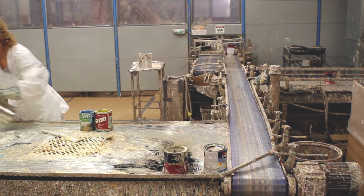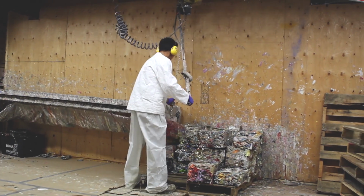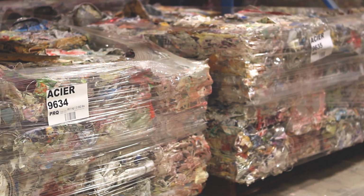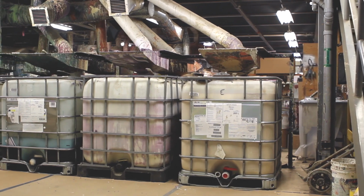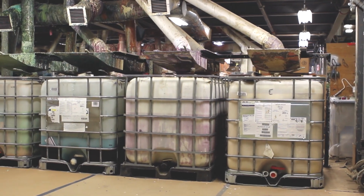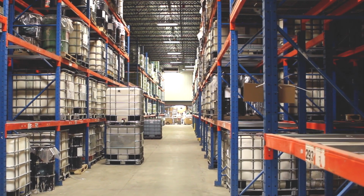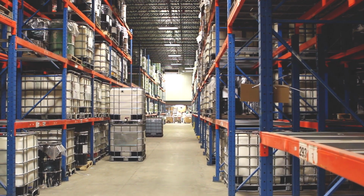Paints that do not meet the recycling standards are directed to the rejected conveyor belt to be emptied manually and disposed of. The now empty plastic and metal containers are packed and sent to the appropriate recyclers. The next stage is the production of the final selection of RONA ECO brand acrylic latex colors.